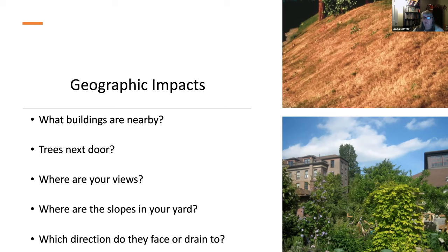And then what direction are they facing? So what direction do these slopes face? Is it catching the morning sun or the afternoon sun? That's going to make a difference as to the heat and intensity of the sun that that space gets.